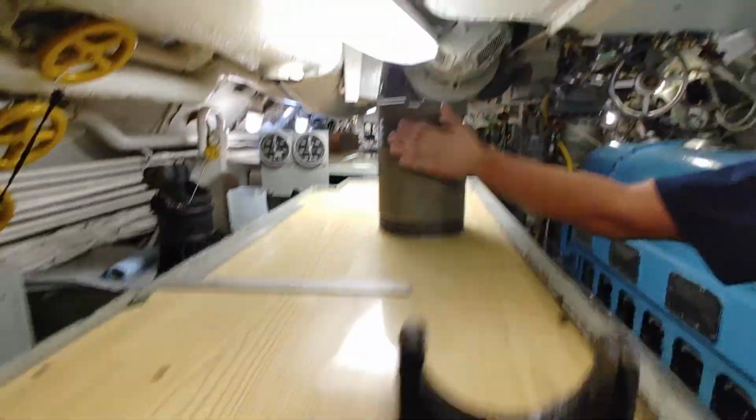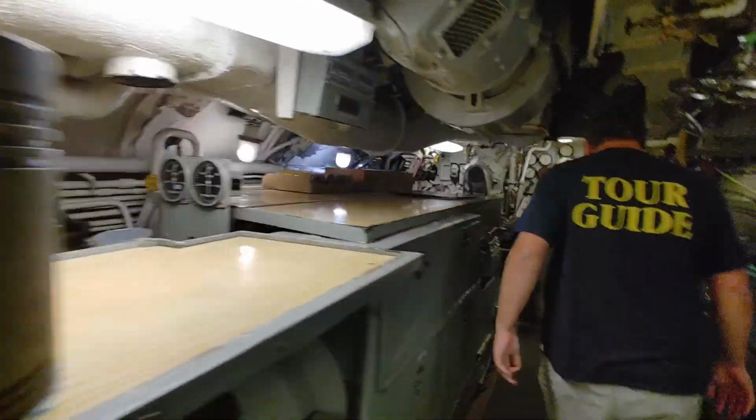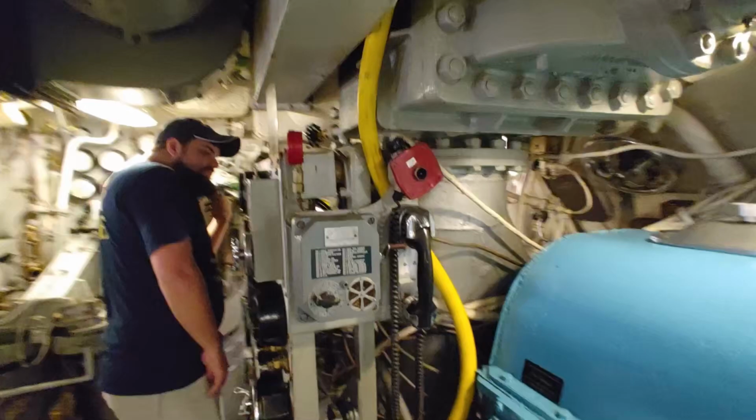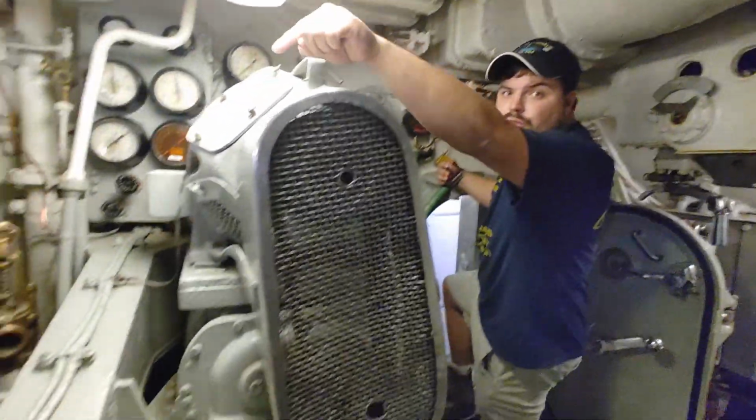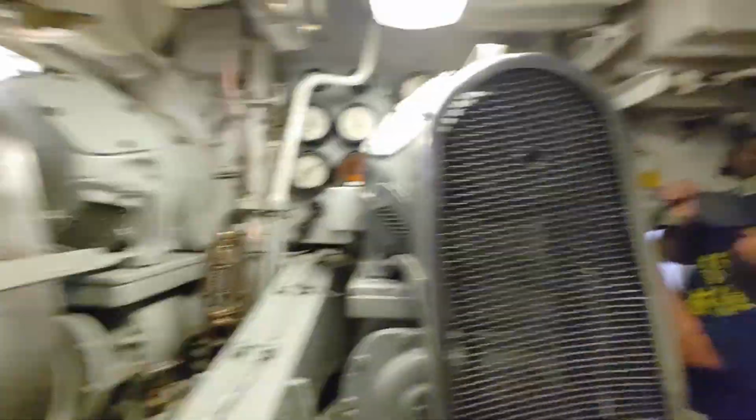We have one of our pistons. A diesel engineer. Freshwater stills. Desalinization plants. Making your freshwater. Cool.